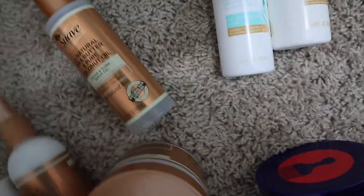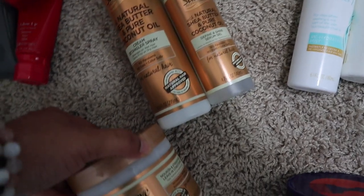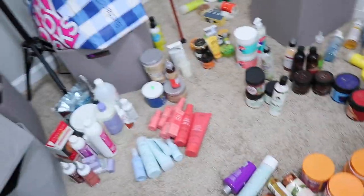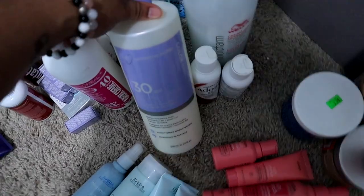I have some Suave products. I have the Detangler Spray, the Defining Shell Serum Gel, and a leave-in conditioner. What else? These products right here are just my hair coloring products, when I color my hair. We have bleach. We have developer.